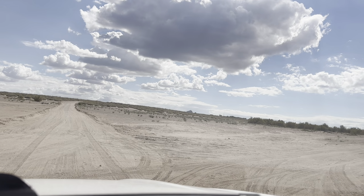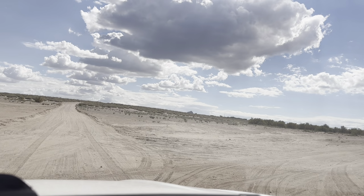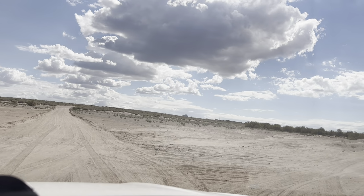Another road down to the beach area over there. Okay, let's just go up here and see what we have.